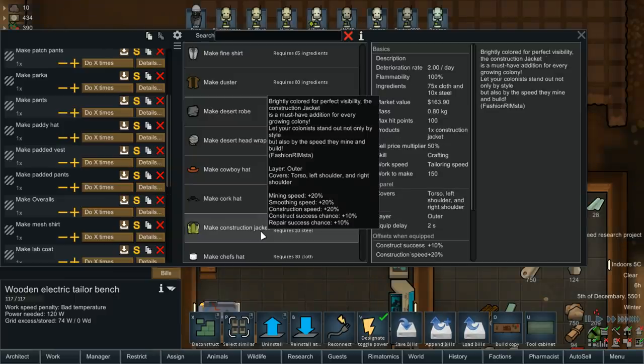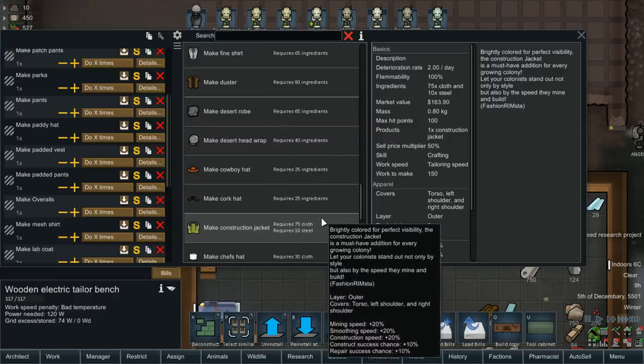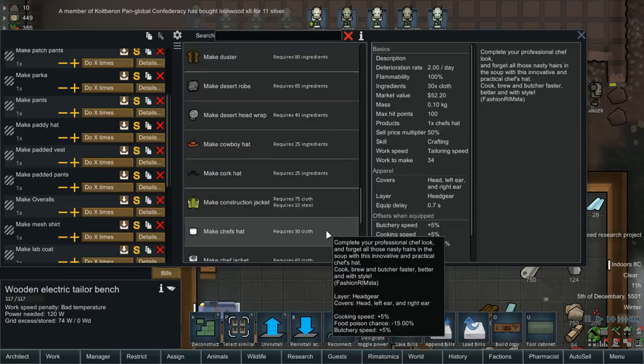Now, construction jacket. So this gives us, holy shit, see, this might be worth putting on bots. At least a few of them that do our mining and construction. Obviously, the mining's not going to help with quarrying, unless it does. Technically, they're different things, but they might use the same skill set of mining. Yeah, that should, anyway. That might be worth making just for ourselves. Maybe. We'll consider it for later. It's mostly, I don't really want bots wearing stuff.